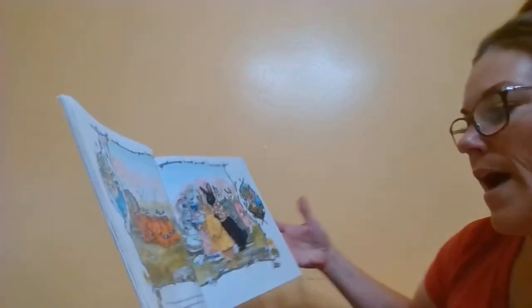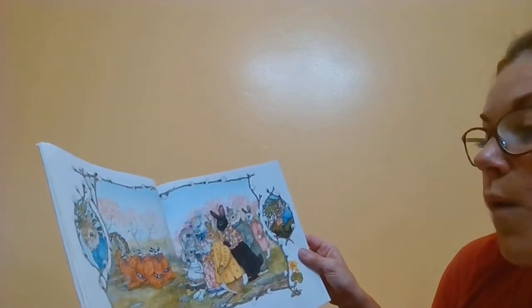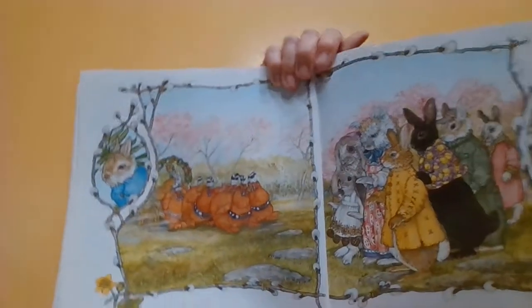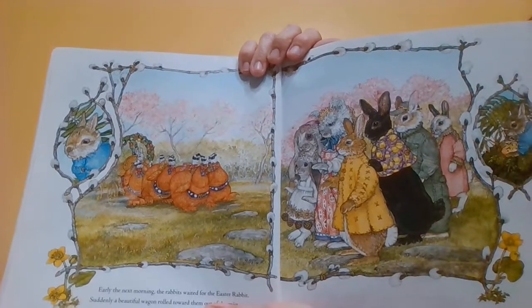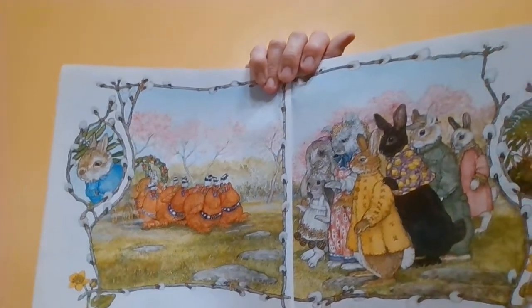Early next morning, the rabbits waited for the Easter rabbit. Suddenly, a beautiful wagon rolled toward them out of the mist. Oh, look. It's a beautiful wagon. It's chickens. Chickens are pulling the wagon. That's kind of funny.